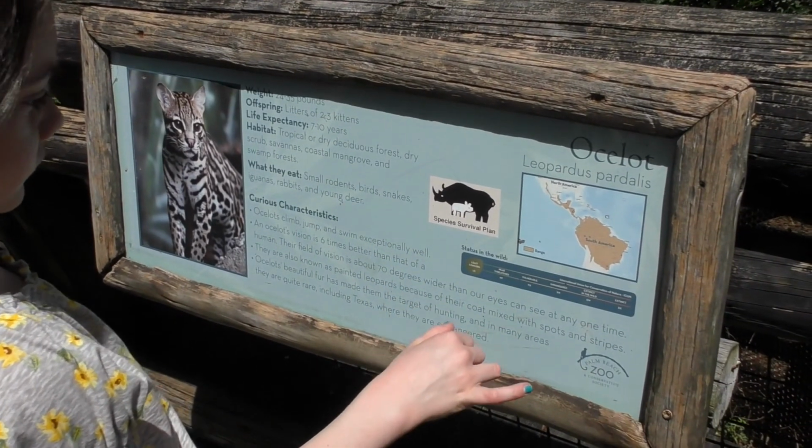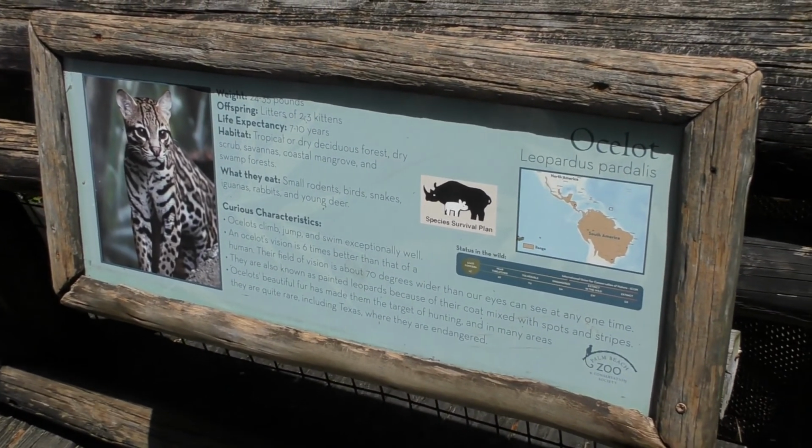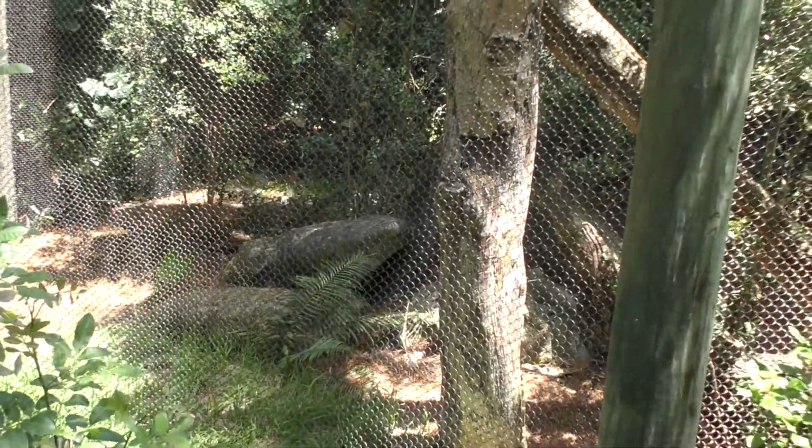Kiddo, what game are these guys in? Minecraft. Very good, we find them in Minecraft. The ocelots were either hiding really well, or just not out that day, unfortunately.